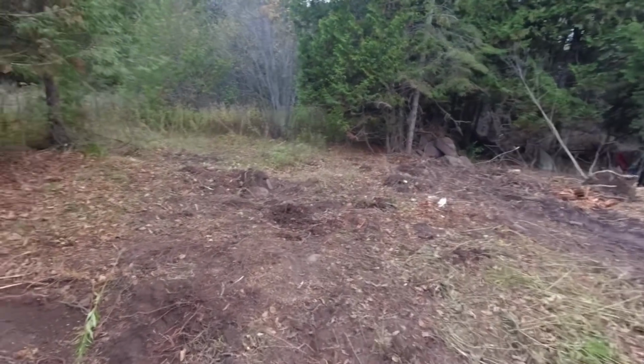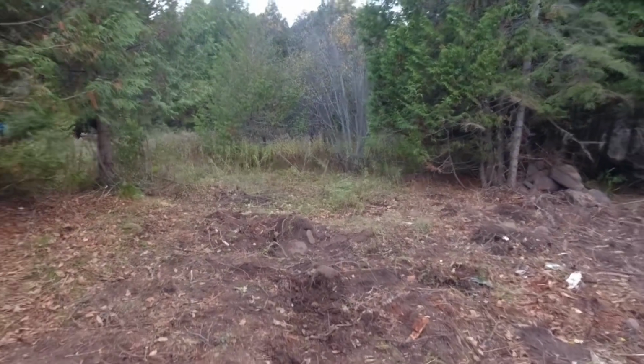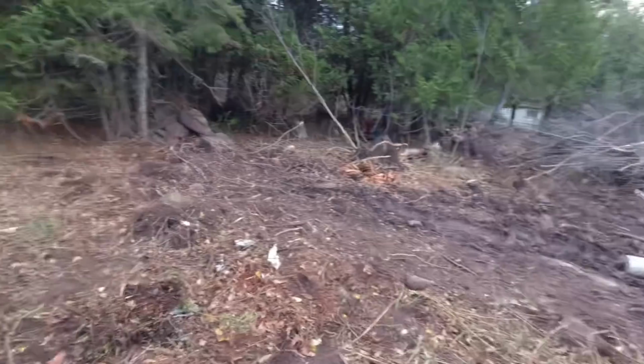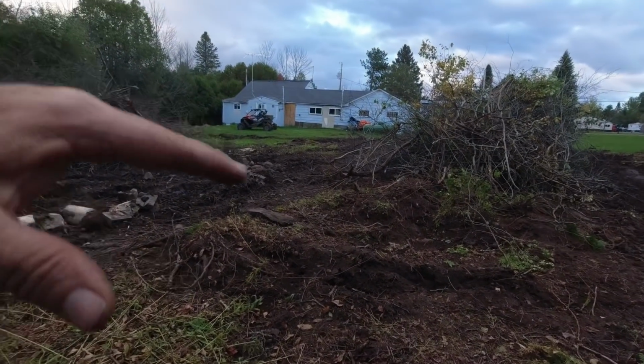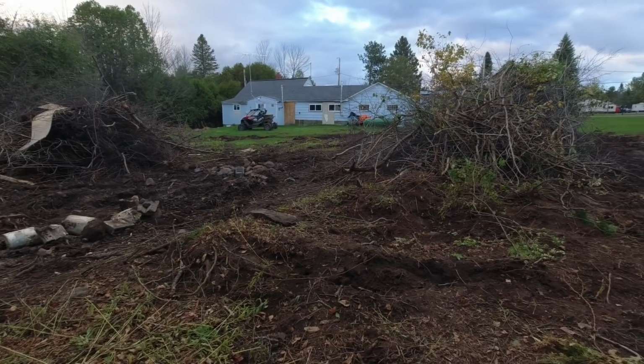And the top layer of this is going to have to be scraped out of here and everything. And then I'm going to have to start building this up with rocks, and then getting gravel in here to build this up. Because this is about 1.5 feet lower than I needed. I needed to raise this about 1.5 feet back here to build my shop.